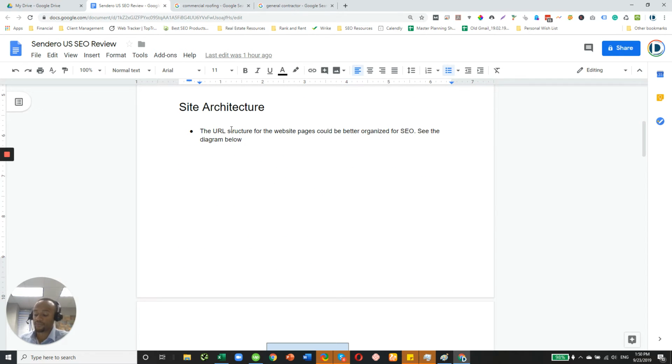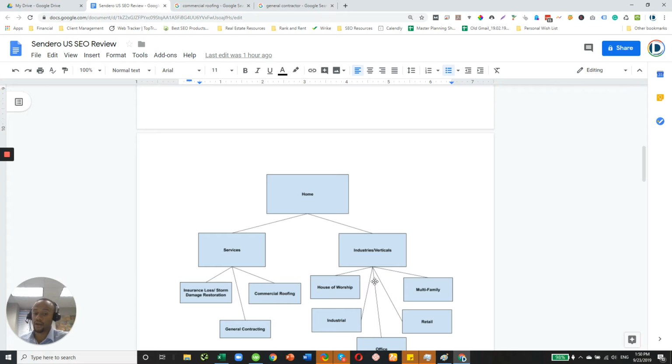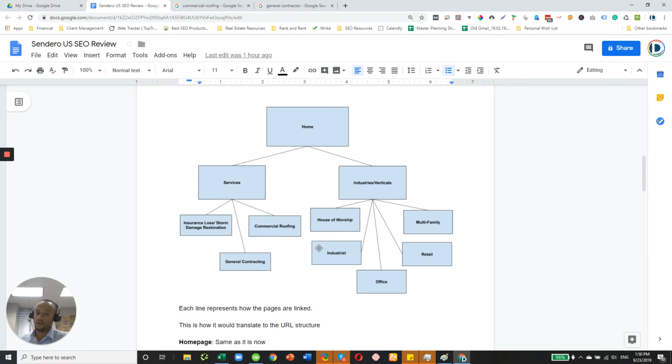Site architecture. So for site architecture, I see right now that most of the pages, or really all of the pages that I saw, are following the URL structure where you have senderous.com/services/ whatever the page slug is. And I really think this needs to be broken out a bit better.